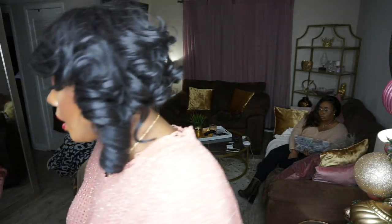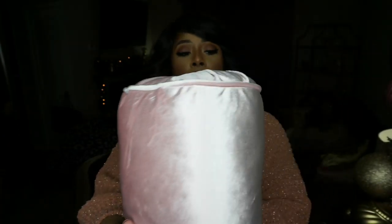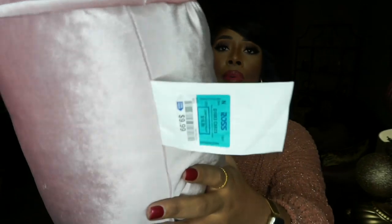And at Ross, I only got this one thing. I got this pink cylinder-like couch pillow. It's real cute. It was only $10, but yeah. That is it for me.